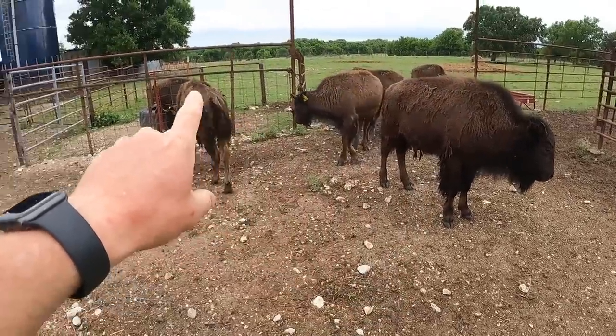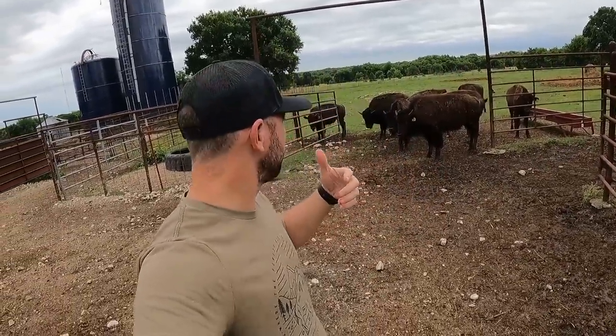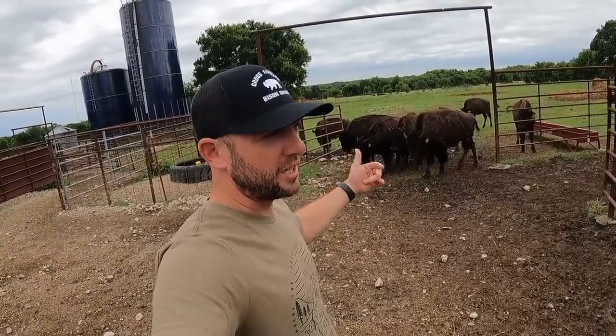We gotta get this one and that one. I'm gonna go ahead and feed them, because they're used to us feeding them. I gotta shut this gate. They know what we do when we shut the gate. We catch them.